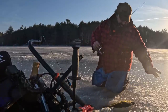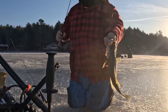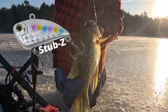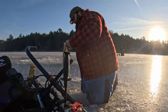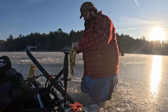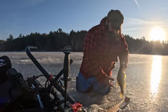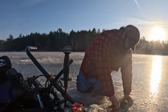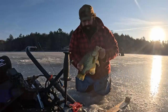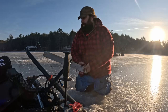Yeah, look at that slab. That's another 15er. Look at that. Smoked that Stubbs Z. Ate it pretty good. Smash fest. Might be the best crappie fishing in the entire country right here, right now. That one is 15 and a half. 15 and a half incher going back. Pretty awesome.